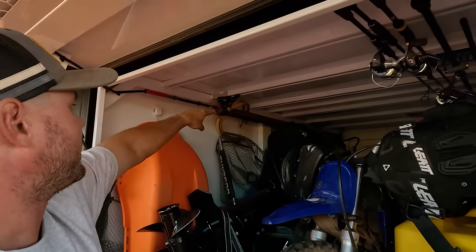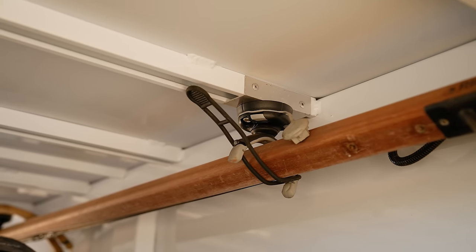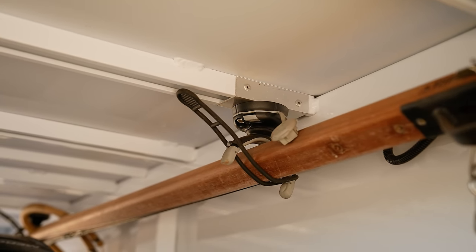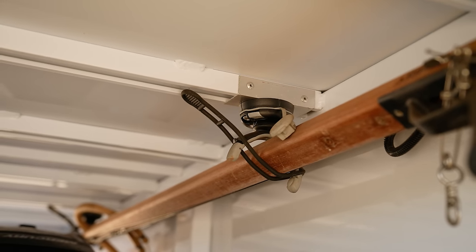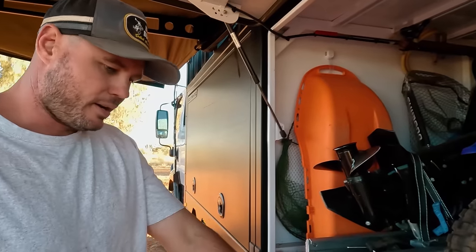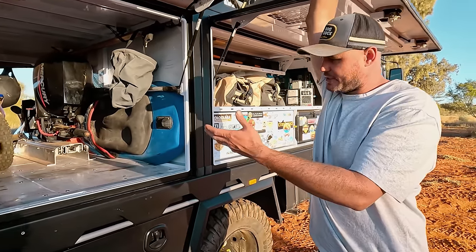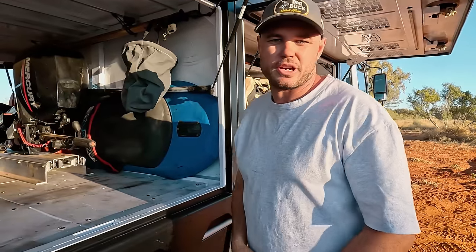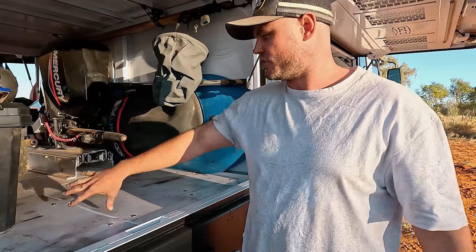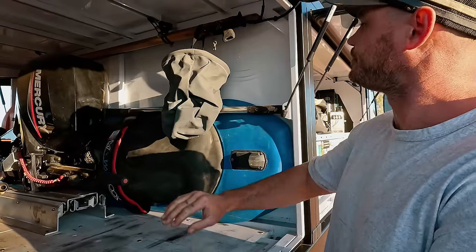Up the top here, we've got my spear gun mounted just on that rail blazer kit that you can get from BCF. It's basically a little rubber mount that flicks up and over on itself, and that stores up there, no worries at all. Righto, other side. Basically the same on the other side, but this is basically an empty side so that when we go shopping, we throw it all in the back. It's just our little extra bit that we pack things into.